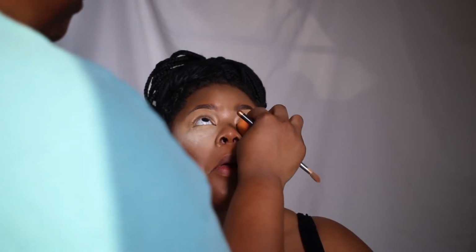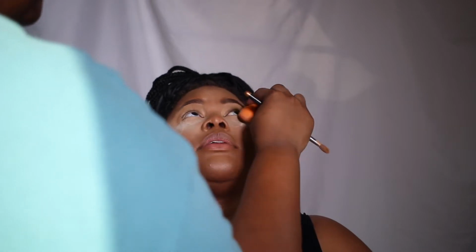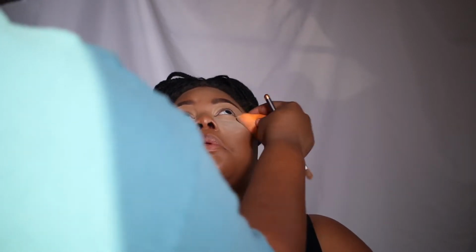So now I'm just setting her under eye area. And she was running away from me so hard. I'm like, girl, if you don't be still. But I'm setting her under eye and all concealed areas with Laura Mercier translucent powder.